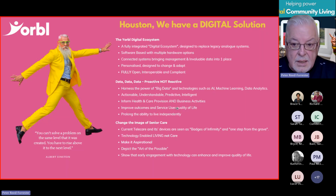Data is the big thing for us. It's very much about not just providing a straightforward press a button and get some help. It's about providing far more proactive solutions, using that data and using technologies such as AI, machine learning, and data analytics. It's making that data understandable and actionable. Prediction is a key part of what we're working on, and it's about informing health and care provision and business activities, not just the health and care side of things. But it's all about improving outcomes, improving quality of life, and prolonging, at the end of the day, the ability for people to live independently.